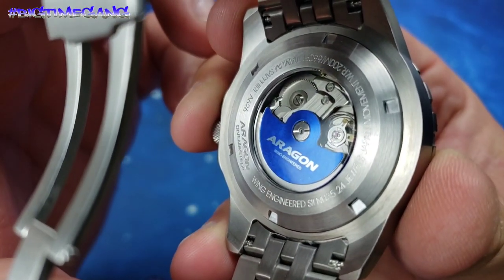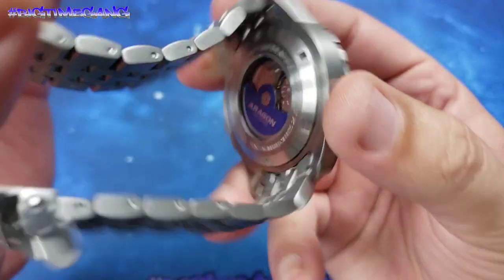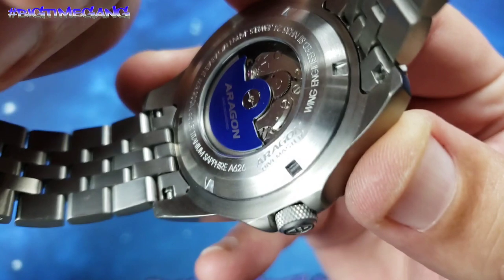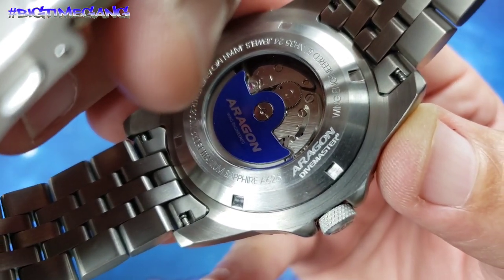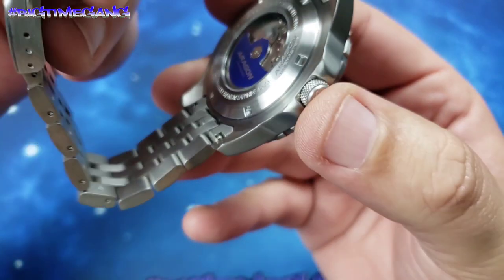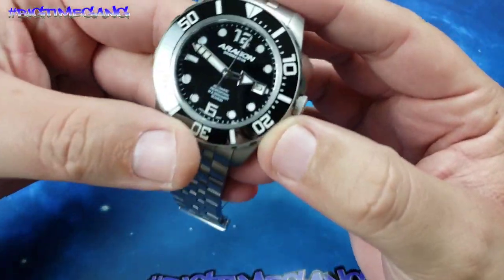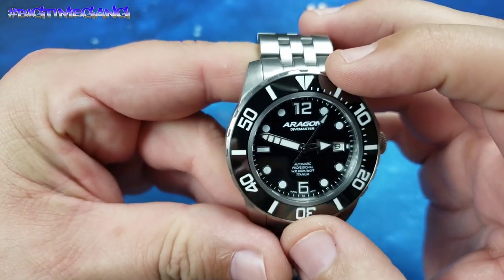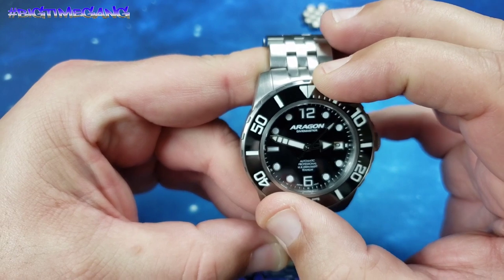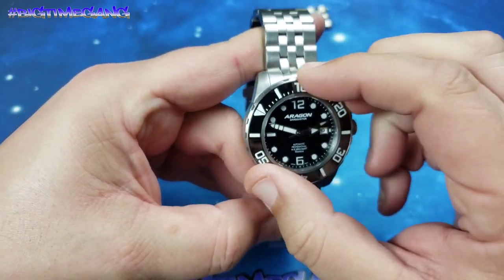Got that blue rotor, Aragon wing engineered. You got the name of the watch right here, Aragon Divemaster. And you got the sapphire crystal. Not sure if the case back is also sapphire, but then you got the sapphire bezel insert. Let's check. Very stiff.